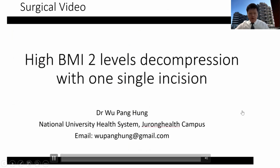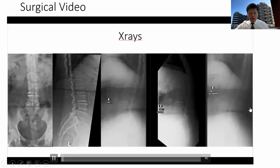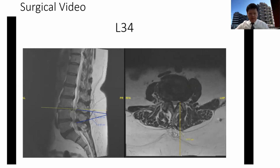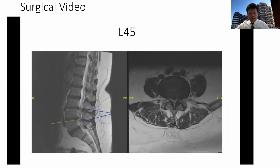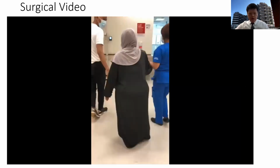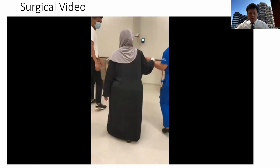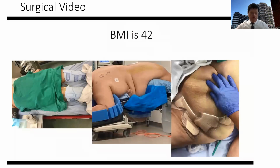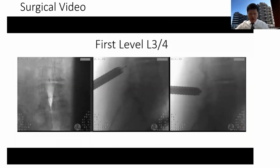This is a video of the surgery of this high BMI patient. She's 68 years old, her BMI is 42. She has a claudication distance of less than 10 minutes. This is her MRI we have discussed before. The stenosis, she walked gingerly, but she's ambulant. She weighed a BMI of 42. There was some difficulty in transferring her to the table.